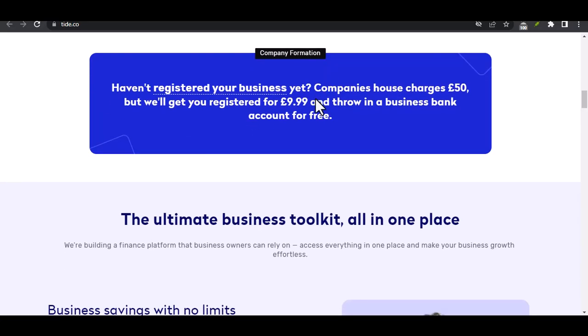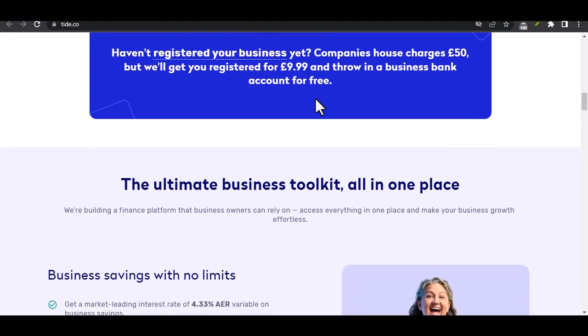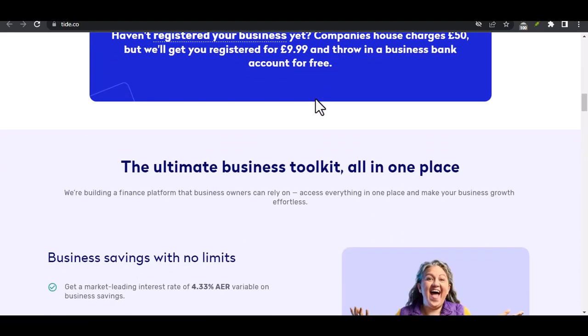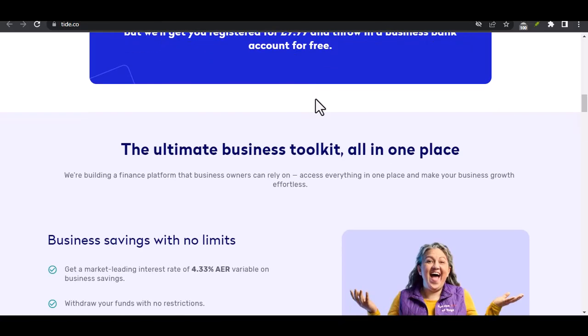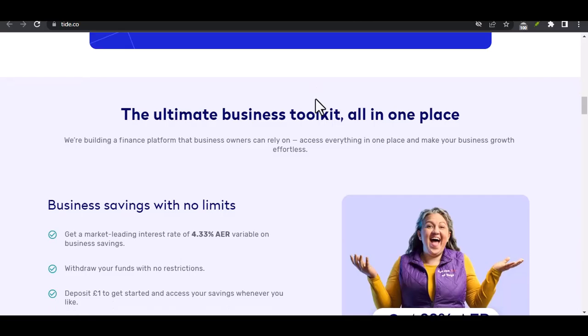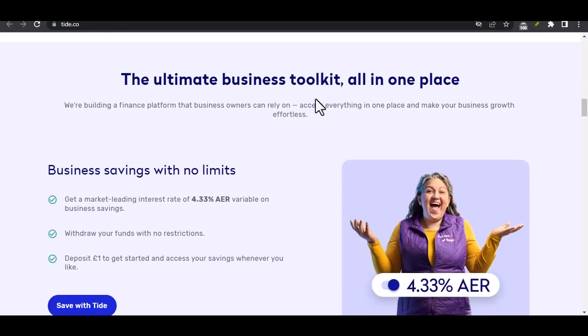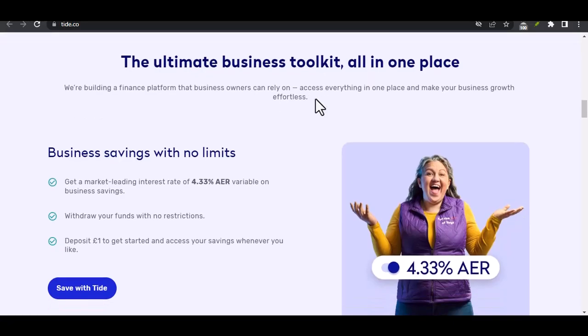Additional considerations. While Tide offers euro-denominated accounts and international payment capabilities, there are a few additional factors to consider. Exchange rates. When converting between euros and your local currency, Tide will apply an exchange rate. It's important to compare this rate to other providers to ensure you're getting a good deal.